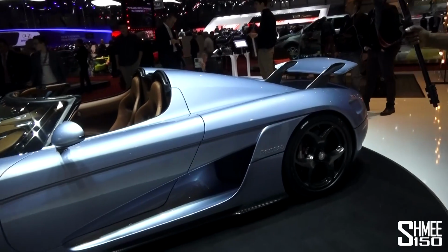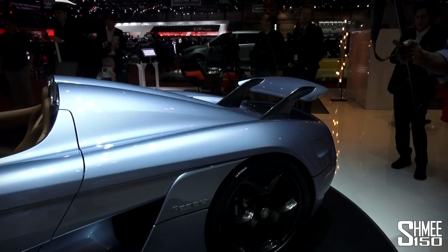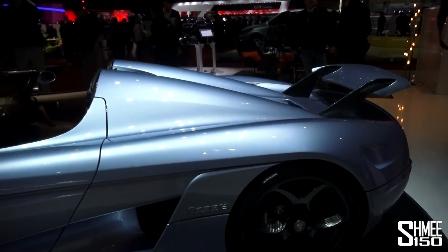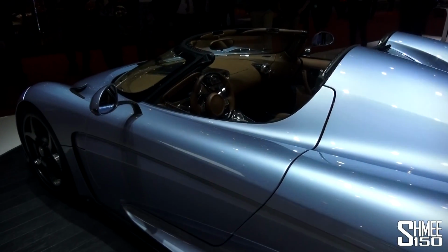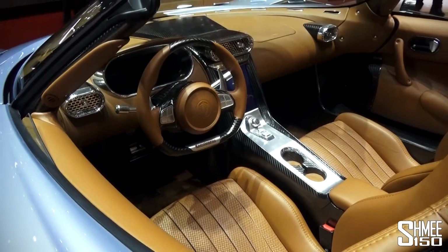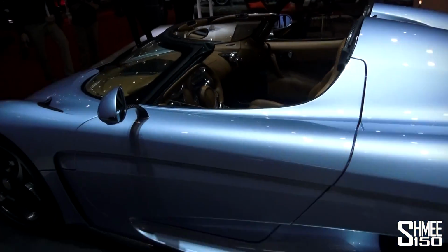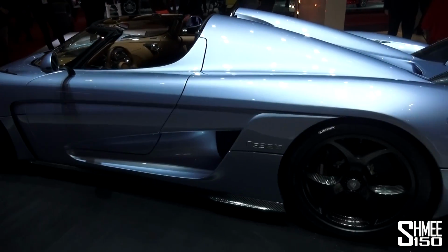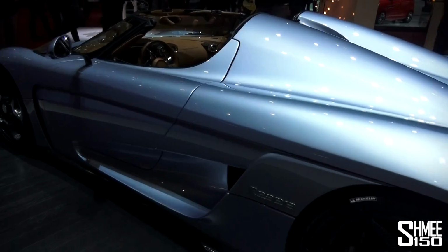Just look at it. Look at that design of the rear wing. You can imagine when it's down it sits completely flush in the rear deck lid. Take another quick peek at the interior here. It's a cool place to be if you're driving one of those. Just taking it all in, having a look around.